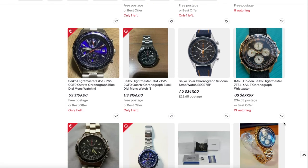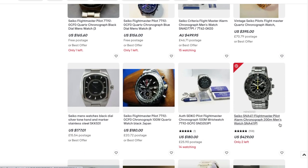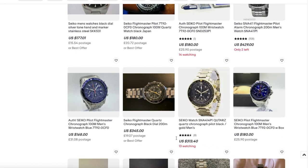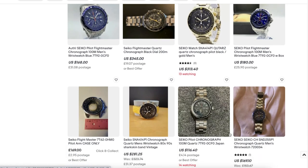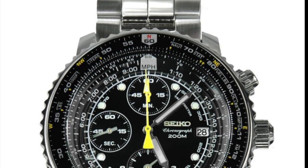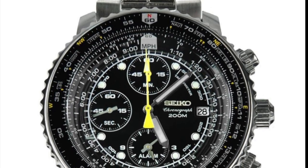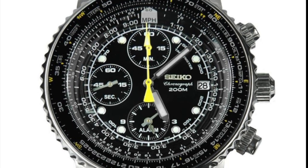But if you want something that gives you maximum features, then the Seiko Chronograph is one of the best, if not the best, that you can get today. Unfortunately, because of the watch being discontinued, prices are starting to creep up. I've seen them online from anywhere between £150 to £300 in the UK, and they are in varied conditions. You've got some that are brand new, which are obviously going to be more expensive, and some that are well used that obviously won't be.